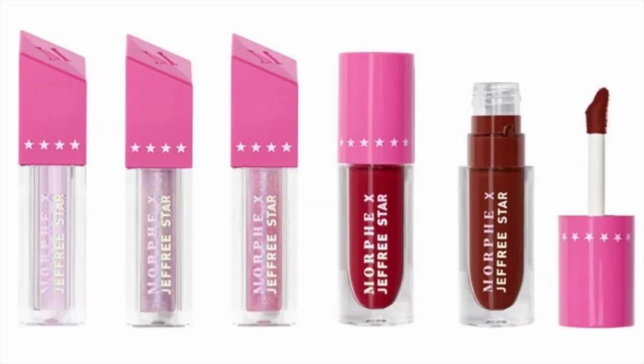Like, I know the brushes, the setting spray, the palette was all only until recently, if I'm not mistaken, sold at Morphe. But it is discontinued now, and due to the relationship with Morphe, this will of course not be made again. However, I do think that it's a little easier to come by.